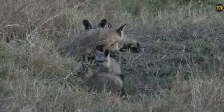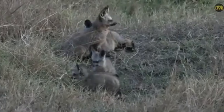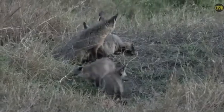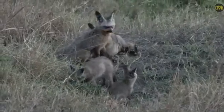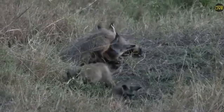Generally, you find 2 pups in a den due to the fact that they can have anywhere from 3 to 5, but the birth weights can be quite incredibly different. And sometimes there's actually some infanticide that happens inside of the den.